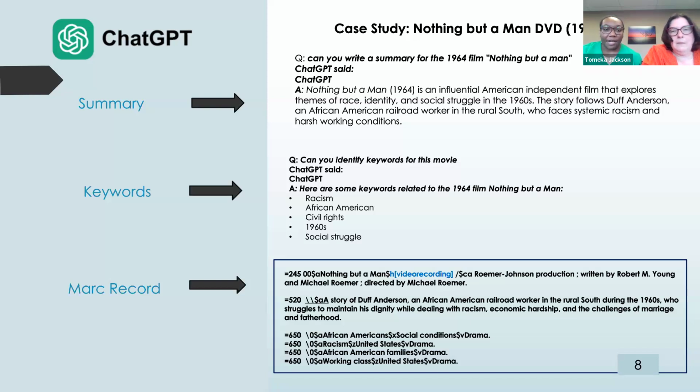Next, I asked it to extract keywords from that summary, which you can see in the example: racism, African American, civil rights. And lastly, I asked it to create a MARC record. As you can see, for the most part, it did fairly well. I focused on 245, 520, and 650 fields in this example to show you how everything comes together.